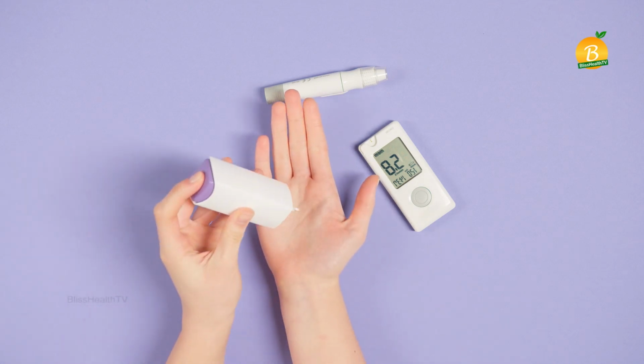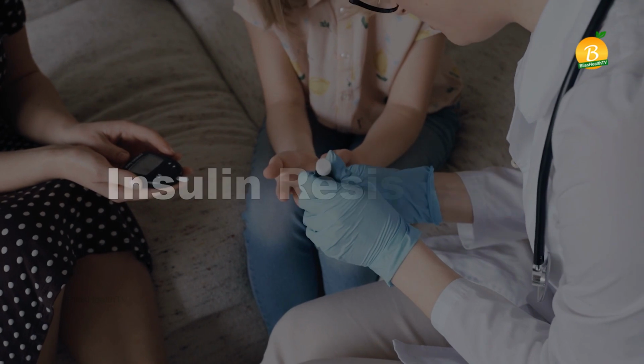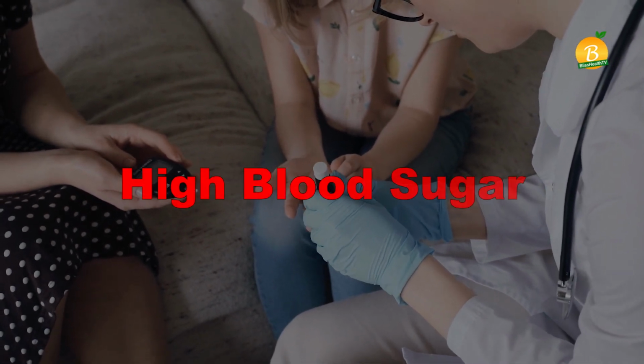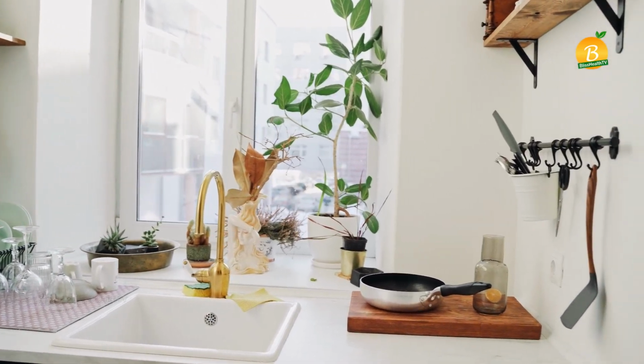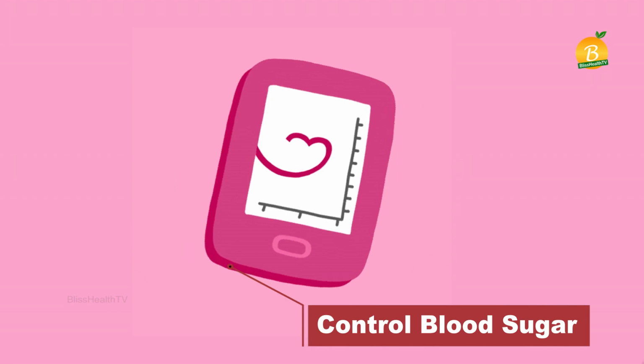If you, a family member, or a friend has hyperglycemia, type 2 diabetes, insulin resistance, or prediabetes, they have high blood sugar. I'm going to share a simple tea with you that you probably already have in your kitchen cabinet that will greatly benefit your health and help you control your blood sugar.